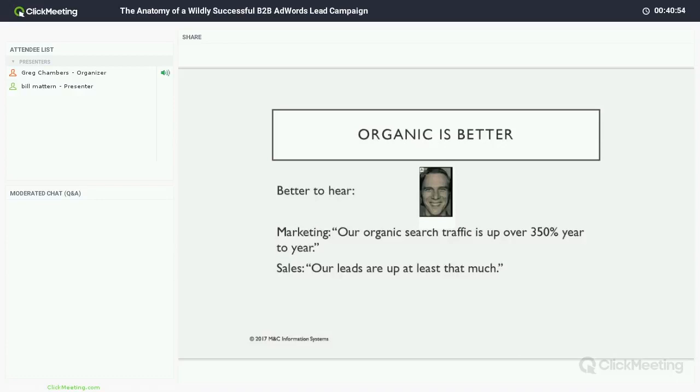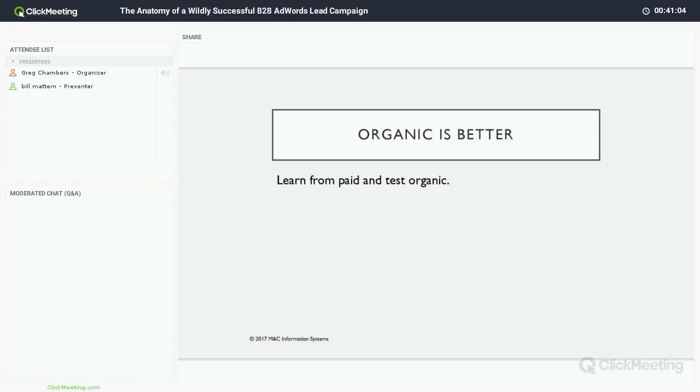So how did we do that with this group? Even though in this AdWords case that I'm giving you the results came from AdWords, there have actually been other results that came from organic. And we learned from the page to test the organic.